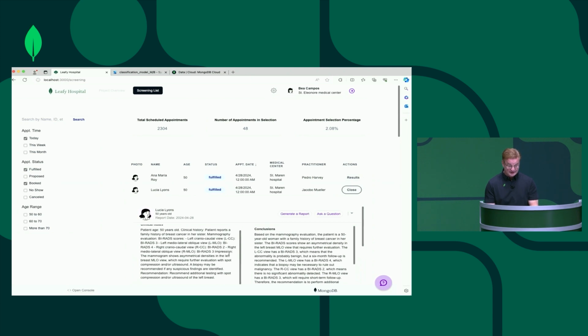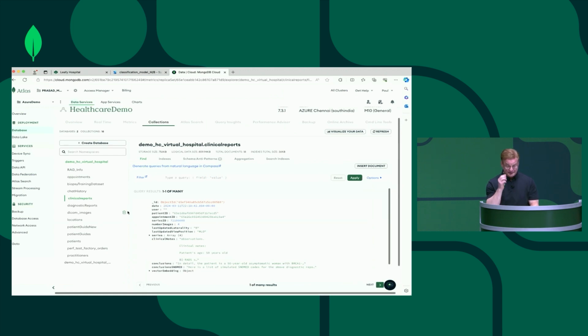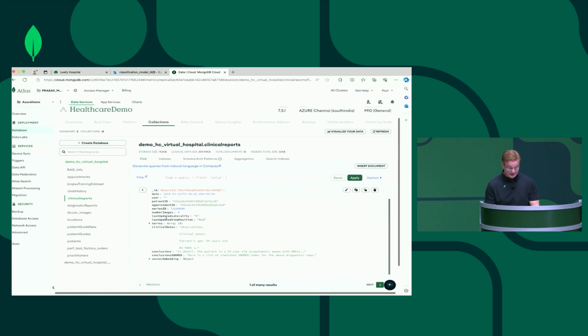So we have the notes here, we have the conclusions, all that data that we want to be able to ask what we call just kind of natural language questions. And what we'll do here is to give you a behind the scenes look at that data. We'll actually go to MongoDB and show you. So those are the clinical reports.